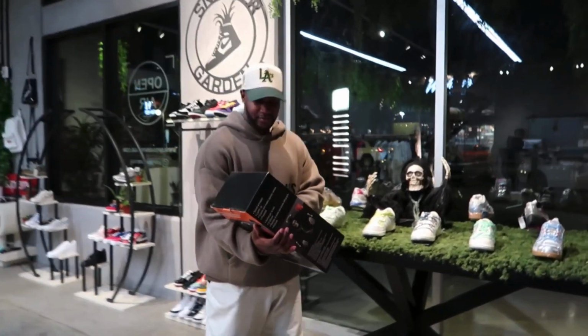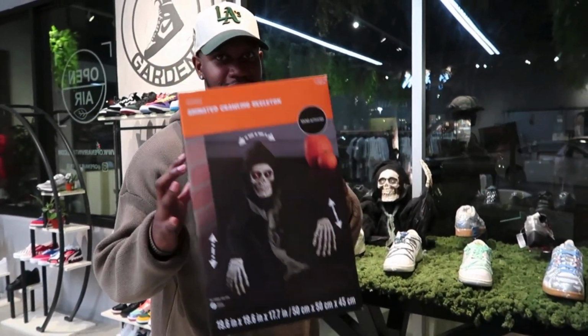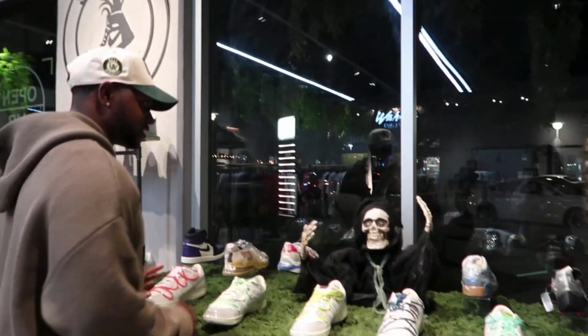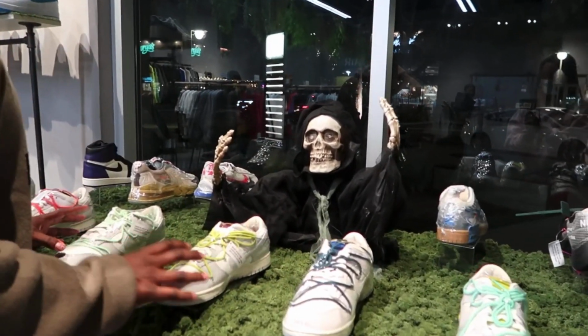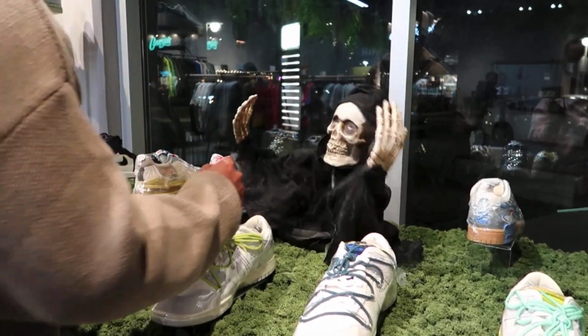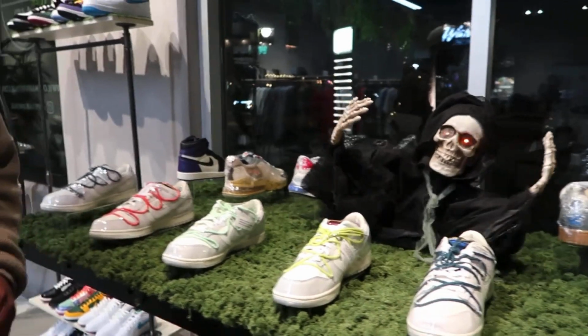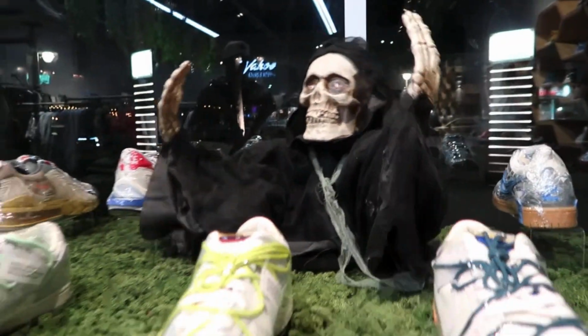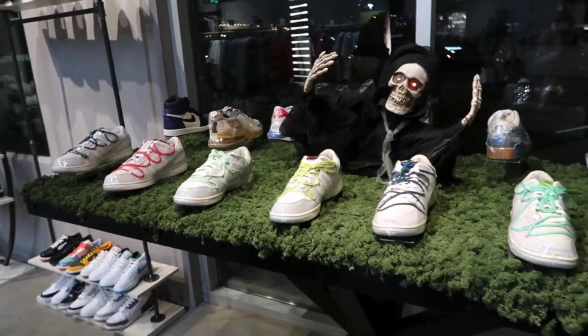What's the last decoration? Got the animated crawling skeleton. I'm showing y'all the box because I like the box. He just wanted it to read the name. It also moves, but you gotta be super close to it. It only really works when you touch it. But pretty cool. Oh, scared. He's protecting our Off-Whites.